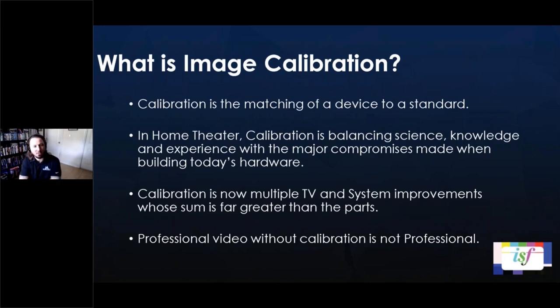The first one is image calibration. Calibration, in the general sense, is matching a device to a known standard. In this case, we're talking about a display. So when we calibrate a display at home, we're looking at specific standards written by the ITU, SMPTE, and all these other organizations. And again, like I mentioned before, we're applying those standards to a TV that's in somebody's home or to a projector that's in somebody's home.